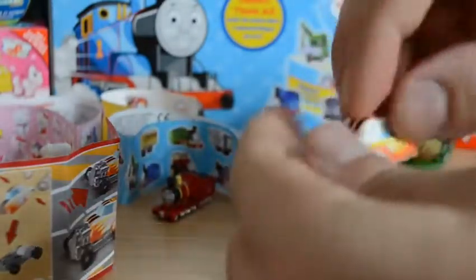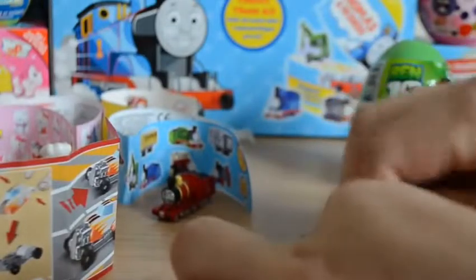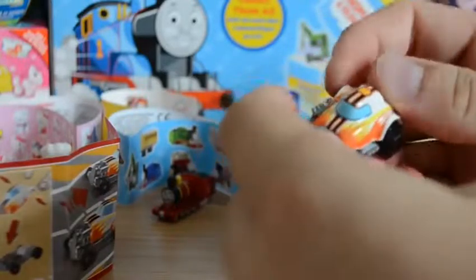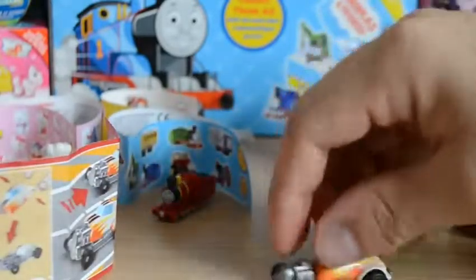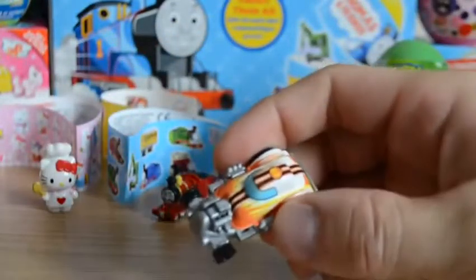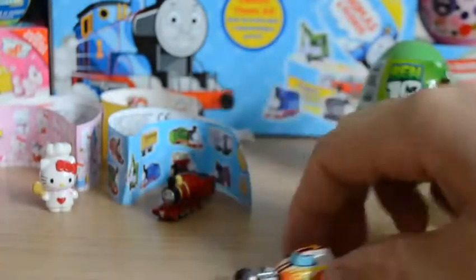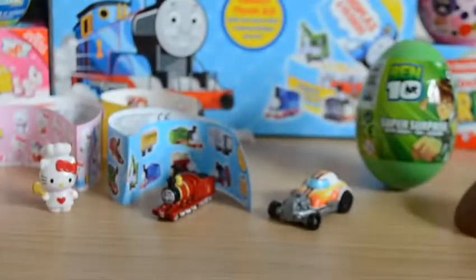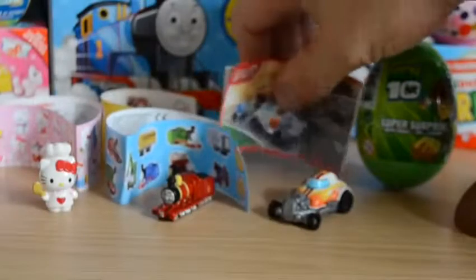Let's see which way it goes on. It goes on there like that. But look at that, that's pretty cool if I do say so. And it's a pull back one as well, so if you pull it back like that, it'll go flying. So it's loads of fun, as you can see. It goes on its own, so that's pretty cool. The detail as well is really nice, because you've got the engine on the front, as you can see. And it's really nice actually, really cool collection. Let's put that one there, and that's another new collection to collect.